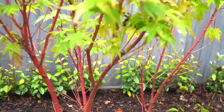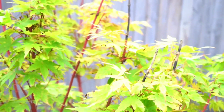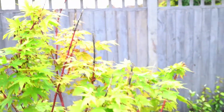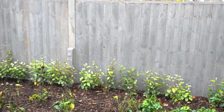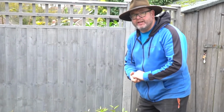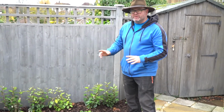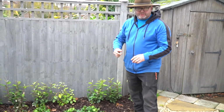We've got this beautiful Acer. Look at the red stem, yellow leaves throughout the year. That's just a great contrast to the rest of the garden. We've come to the beginning of this beautiful, what's going to be quite tall hedge, Elaeagnus. You normally get about 12 inches a year out of an Elaeagnus, so 2 years, 3 years, that's going to be a beautiful hedge. Clip the front, going to go skywards.